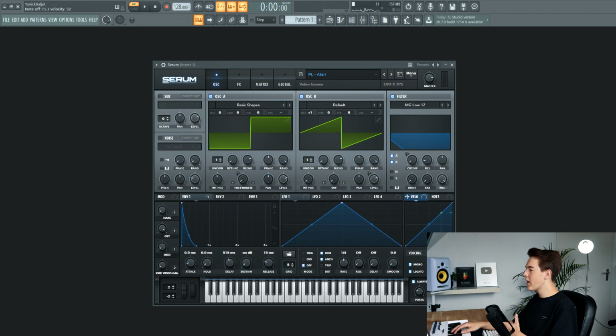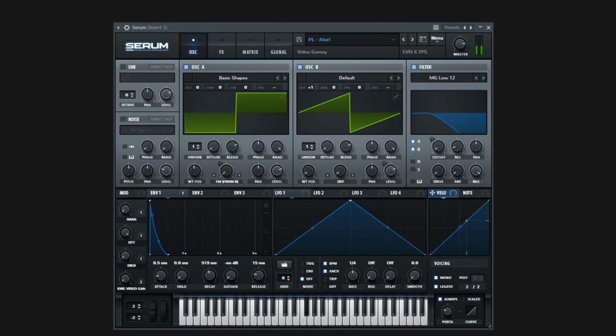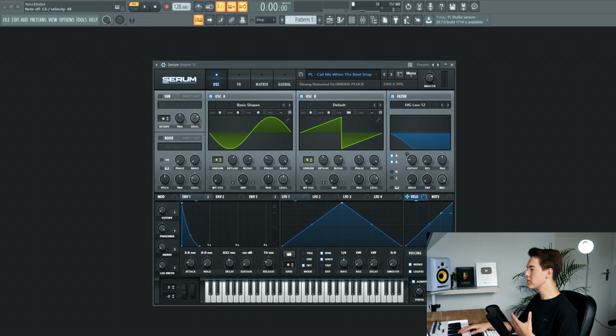And here are some plugs. This plug is called Atari and it was inspired by the track NASA from Sesco and Todd Helder and sounds like this. Plug Call Me When the Beat Drops is really nice. We use this one in project file 1 and sounds like this.